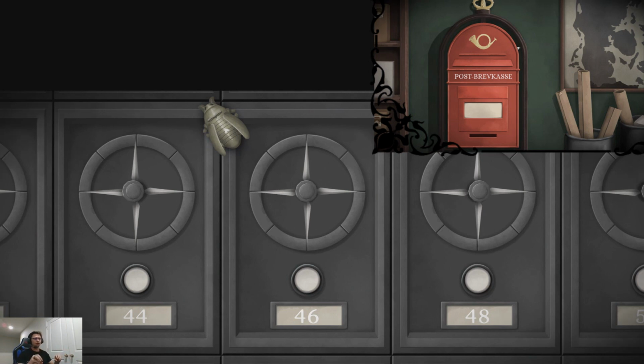All right. 44 on the left, 46 in the middle, 48 on the right. There are buttons. When I push them, the numbers do not change. The partial on the right, I can see a partial 5. The partial on the left, I can see nothing. Sorry, there are partials? There are 2 partials.